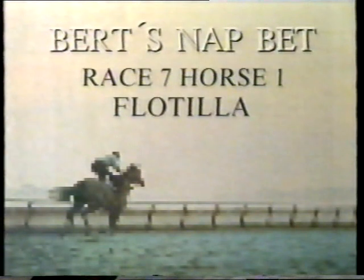Well, turning to racing tomorrow, it's at Moonee Valley and Bert Bryant selects the Sydney colt Flotilla in race 7 as his best bet. That's Flotilla, number 1 in race 7, and will be in the capable hands of Brent Thompson. And Brian, that wraps up sport.